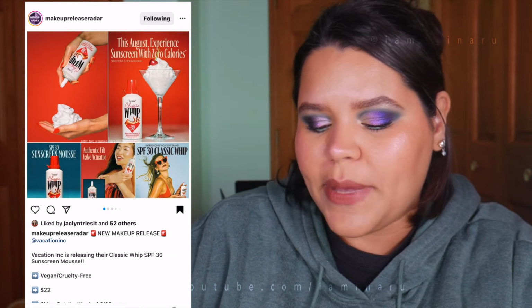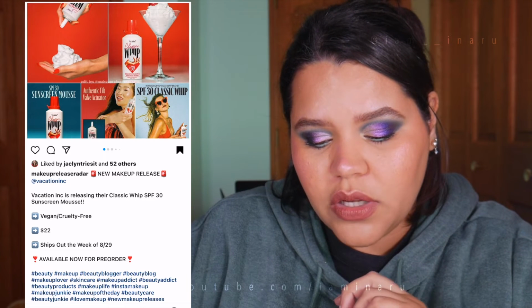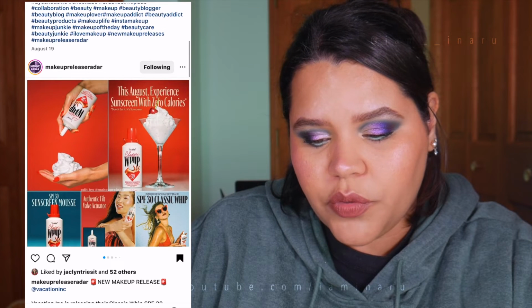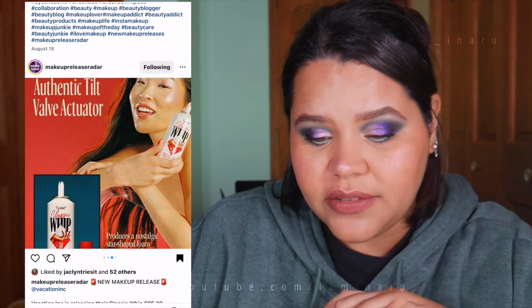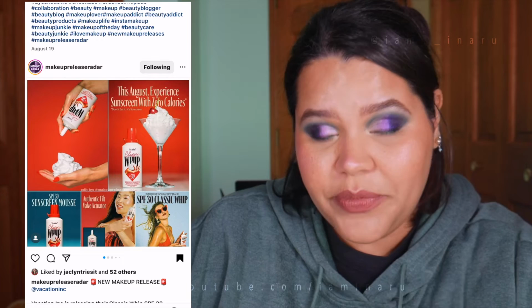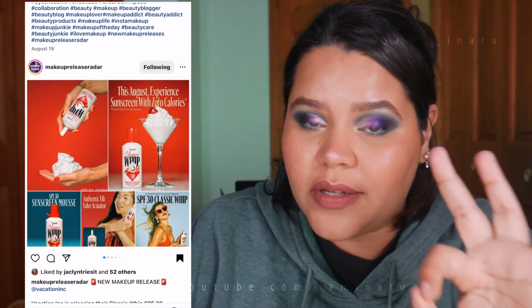Okay, so we got, what is this? Vacation Inc. And they're releasing their Classic Whip SPF 30 Sunscreen Mousse. Vegan, cruelty free, $22. It's a pre-order. So it's a sunscreen in whipped cream packaging. It's very unique. It's new. It's definitely gonna get the people talking. And if that's what they wanted, I am pretty sure they're gonna accomplish that.